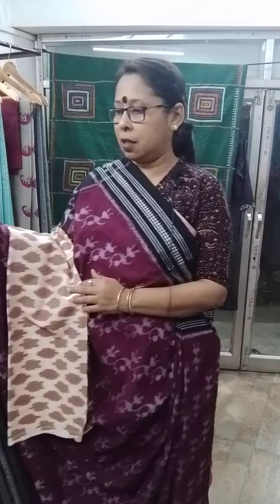The price of this sari is 3000. And if you want to purchase this blouse piece, it will be 250.